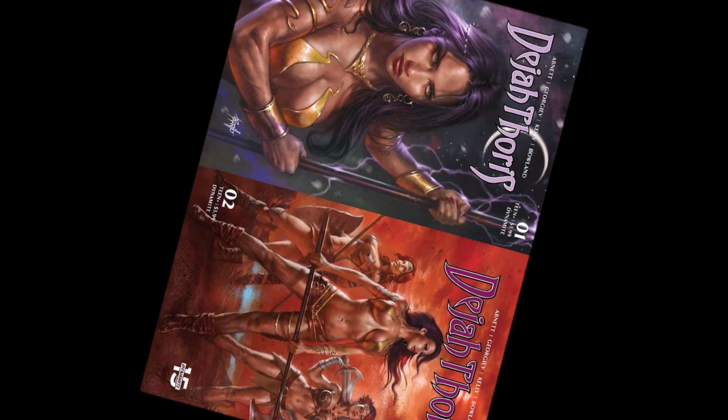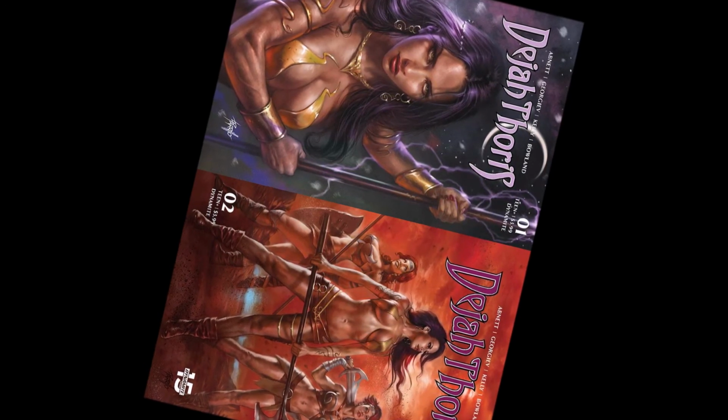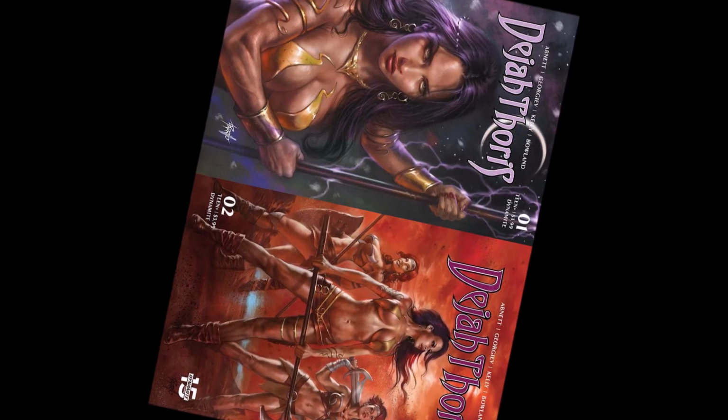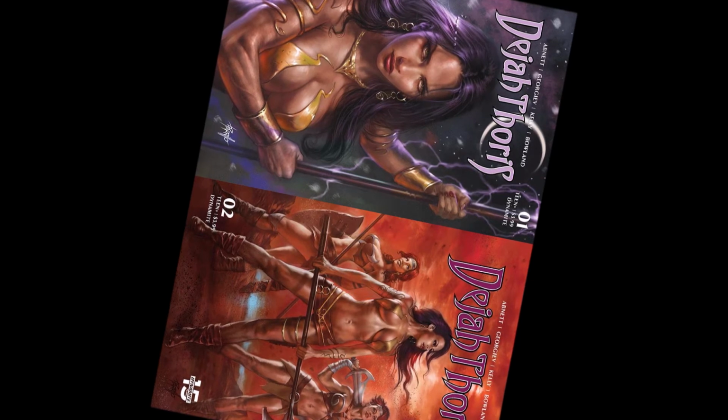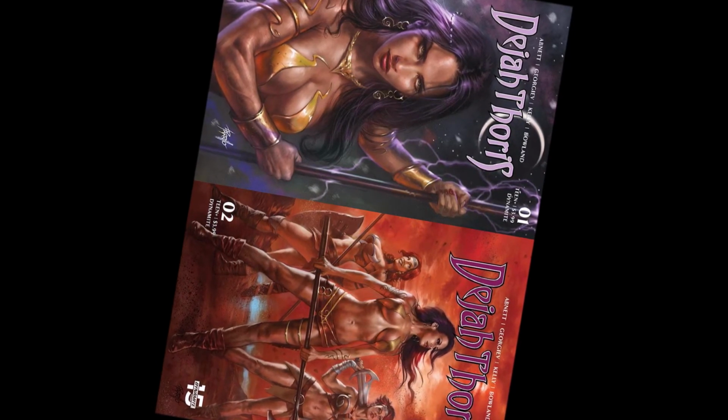Tara's there for her grandparents, the grandsires, who are even older than Dejah Thoris, and none of them look like they're out of their 30s. So Mars is apparently the kind of place to raise your kids because you will be well preserved.